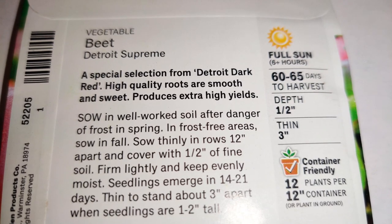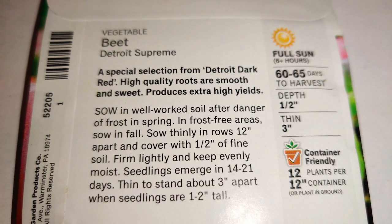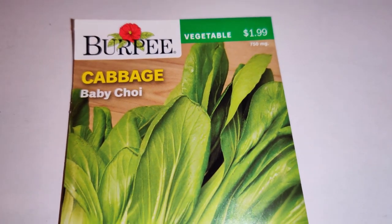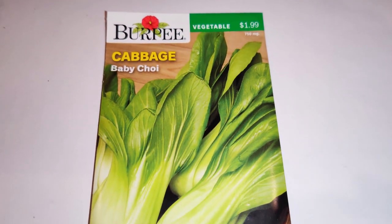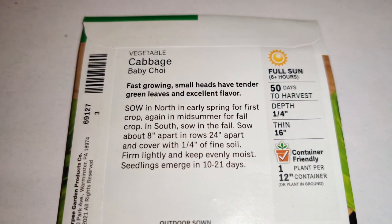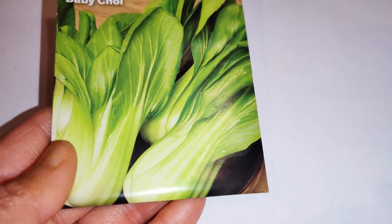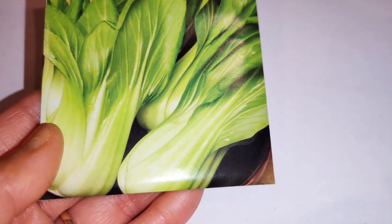A special selection from Detroit Dark Red. High quality roots are smooth and sweet. Produces extra high yields. So that sounds pretty good. Next, I got this cabbage, baby choy. Looks pretty good. Fast growing, small heads have tender green leaves and excellent flavor. It almost looks like what we use for pickling in Chinese culture, but usually that's a mustard.